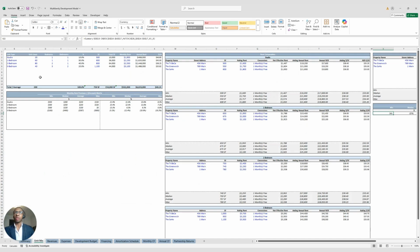Moving on to the unit mix, so nothing flashy here. Again, we want to make this model as easily digestible and inheritable as possible, and this allows for augmentation pretty easily to update it for whatever your specific use case may be. But here you can input up to 10 units. Of course, if you want to add more, that's as simple as adding rows.